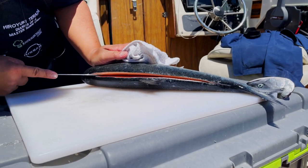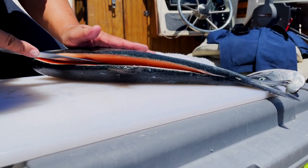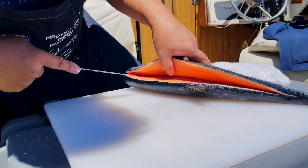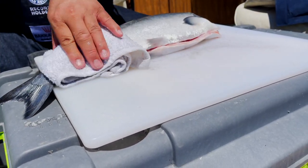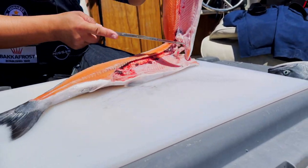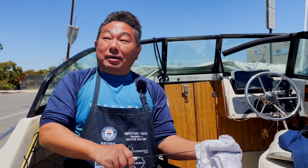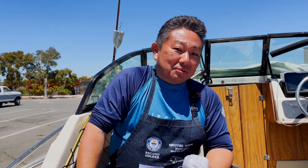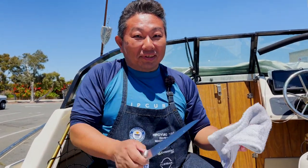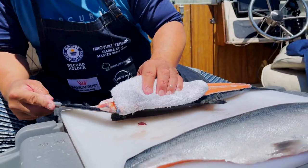Must be a sharp knife. Most important thing. Okay, and take it out. Easy, look at that. One fillet done. How many salmon have you filleted in your life? Oh, I don't know. Hundreds, thousands? At least thousands. Yeah, thousand for sure. Not 100,000. No. Okay, so on this side, I just go like that.